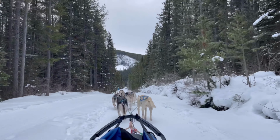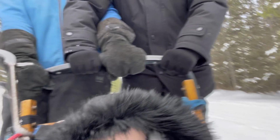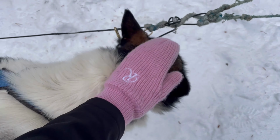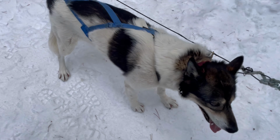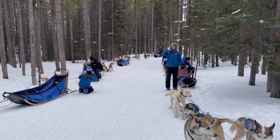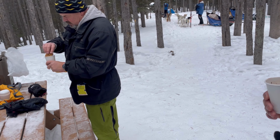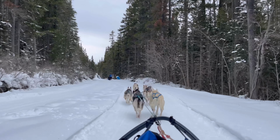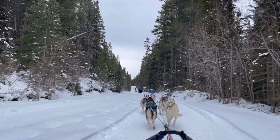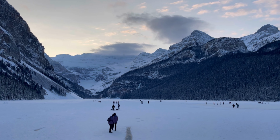Just cruising through the forest, being pulled by husky dogs. I don't know what it is about it. I feel like Balto definitely influenced me as a child. I just always wanted to do it. And then we had a little hot chocolate break. It was so cold that day, but the dogs are used to it. I asked. I was very curious to see how dogs can handle this type of weather, and sure enough, they're made for that. So this was reassuring to me, because I don't know how dogs can sustain this type of weather, but they're built for that.